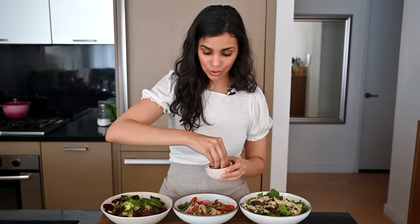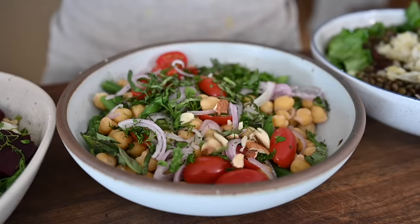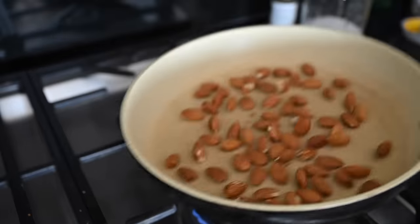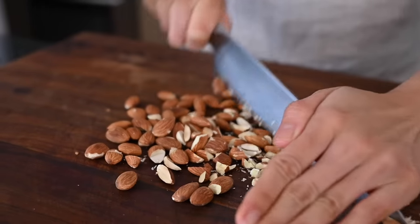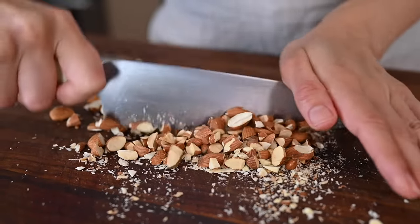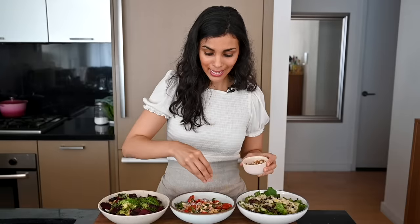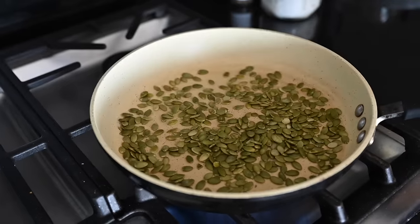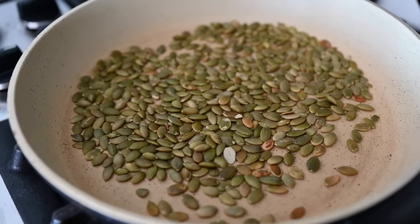I'm also adding some toasted almonds to this green bean salad, and this is another flavor building technique. If you're using nuts or seeds in your salad, make sure you toast them beforehand. It can be in a skillet or in the oven, and this really releases the volatile oils in the nuts and seeds. It makes them so much more flavorful, releases certain flavors that you don't get to taste when they're not toasted, so I highly recommend doing this.